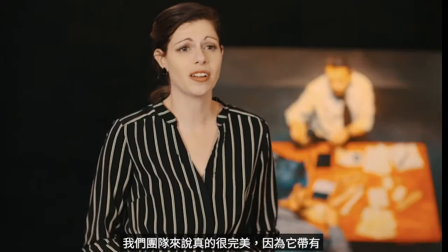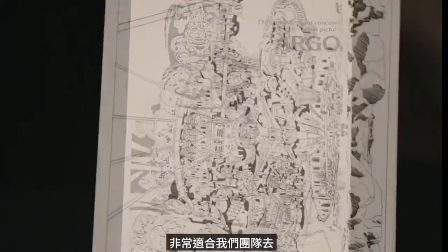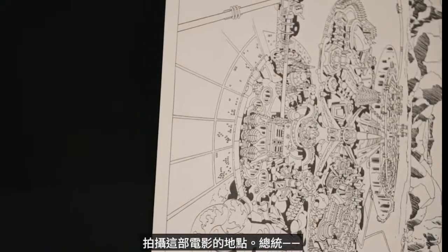It was really perfect for our team because it had sort of this sci-fi Middle Eastern theme to it, which terrain-wise worked perfectly for our team to go in looking at scouting locations to film this movie.